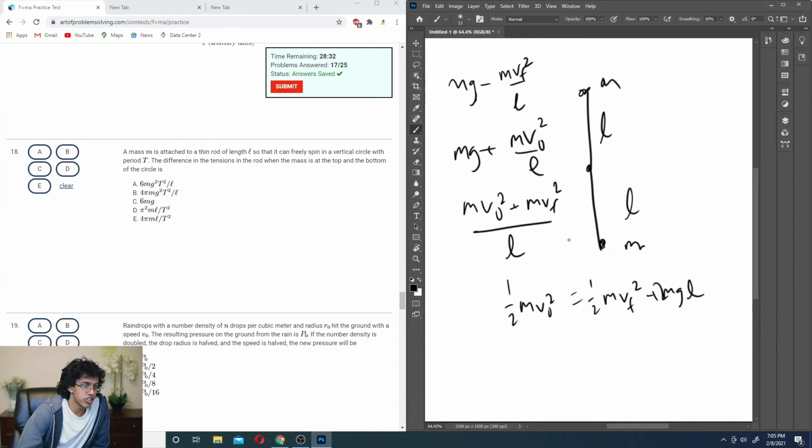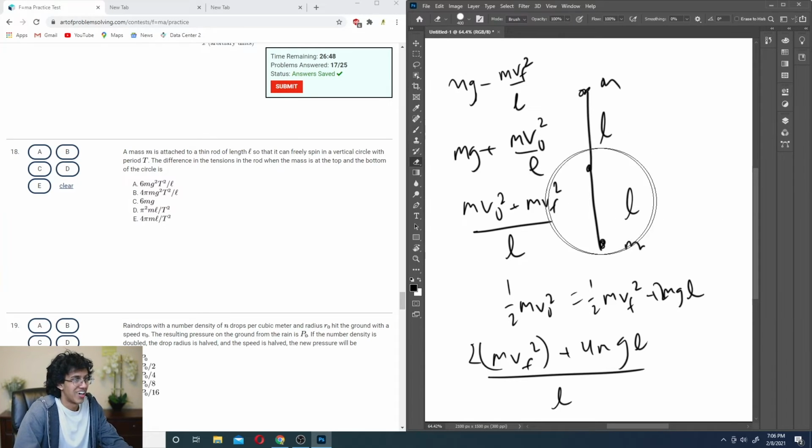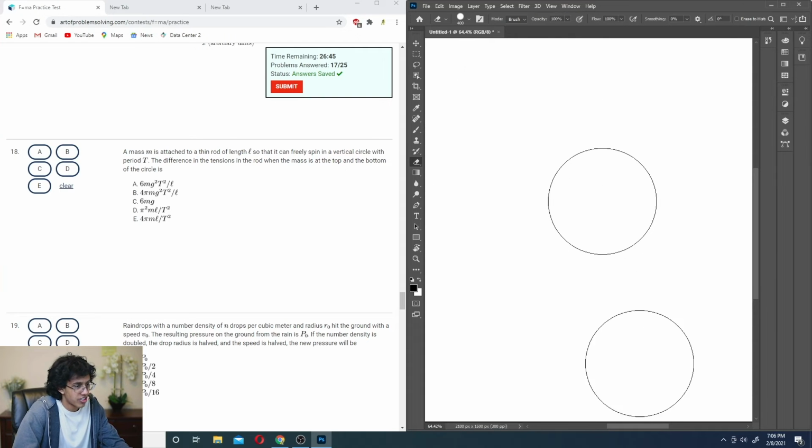So essentially we could set this equal to 2 times mvf squared, plus 4mgl over L. Somehow we need the mvf squared. I'm tempted to put 6mg, but why though? Why is that right? So mg minus the amount of centripetal acceleration you need, that's correct, and then mg plus the amount of centripetal acceleration you need. Okay, you know what? We'll come back to it. I'm not sure how you're supposed to do that one yet, at least.